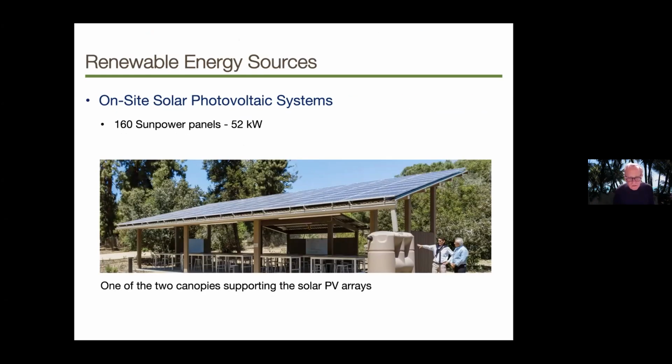So here you are with an outdoor classroom set up with the solar panels on it. This is one of the two of them. I showed you earlier where on the site this was located. This one particular canopy has 52 kilowatt, 160 SunPower panels. So it not only displays what the building is all about, but it's very useful.